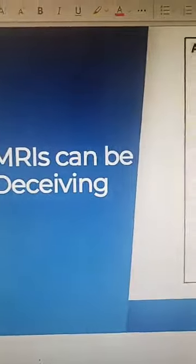I'm going to show you this now. This is super clean. I just pulled up an old presentation that I've given before because it's important to know that MRIs can be deceiving.